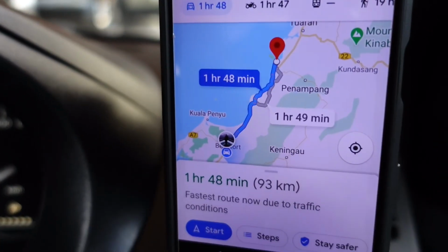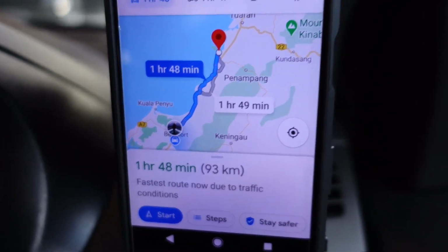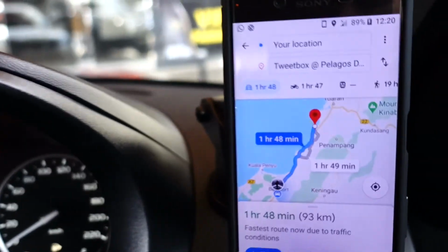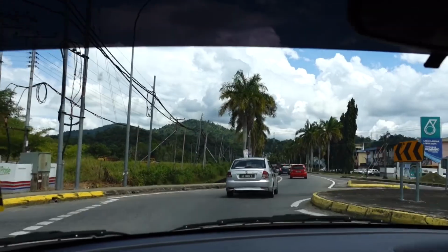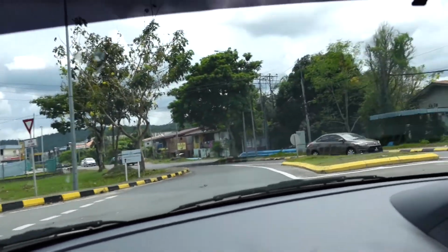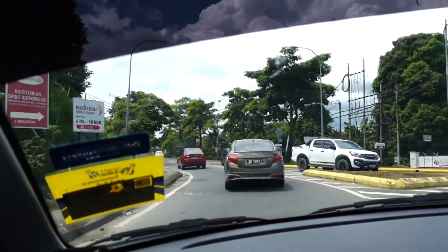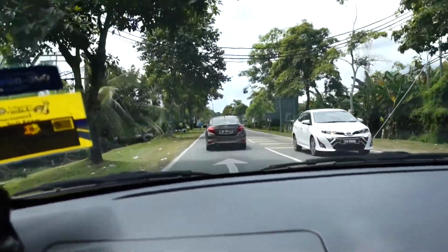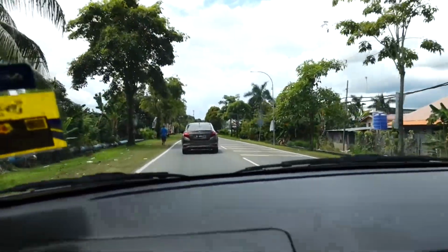Okay, so we are leaving Beaufort. We are going to Tweetbox. No, this is here. We are leaving Beaufort to Tweetbox at Pelagos Designer Suite, which is located at the city of Kinabalu. It will take us about 1 hour and 48 minutes, 93 km. So Liz, are we ready to go? Yes. Alright.